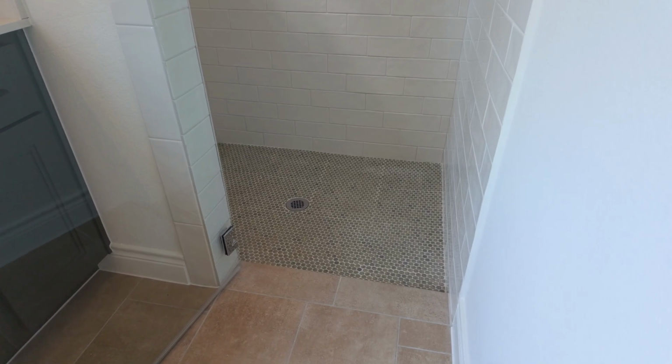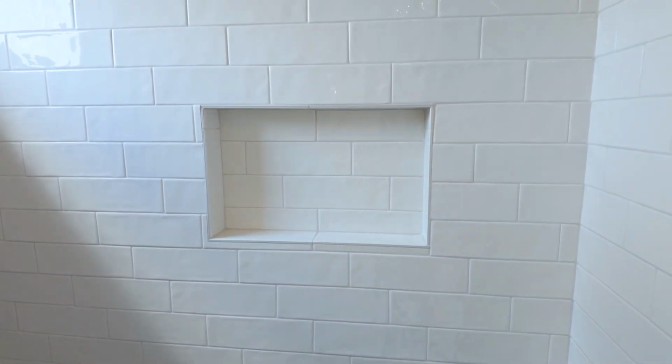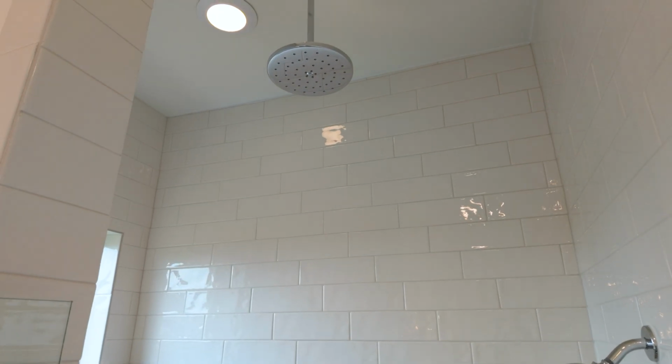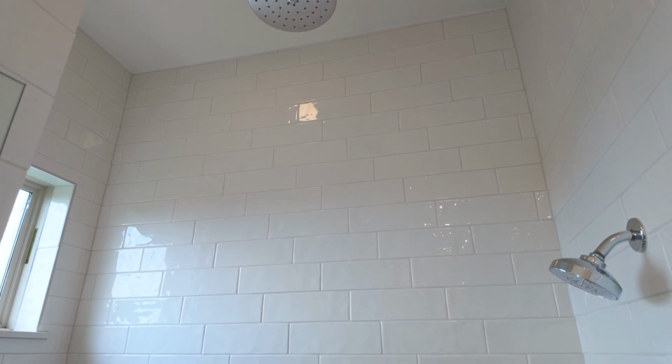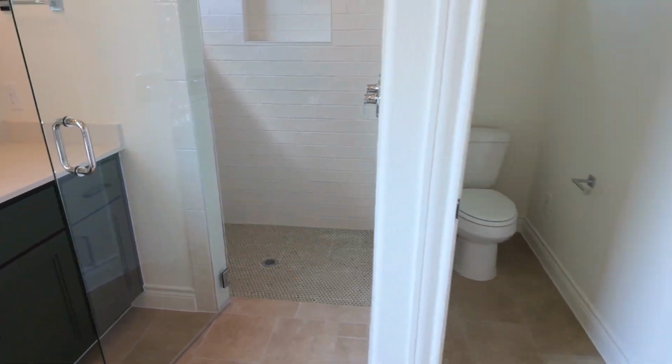Frameless glass enclosure, kind of that penny tile mud set. Really nice niche, really good size. But this is the entire size of this shower. And I love that we have tile all the way to the top. We have a rain shower head and we have a shower head on the shower wall. Very nice to have both of these. A lot of builders are doing all these kind of things a la carte, but we have a bench seat as well. But this is the entire space of the shower. So I want to make sure I show you all these good things.